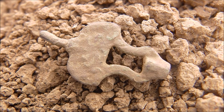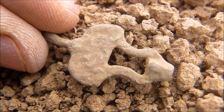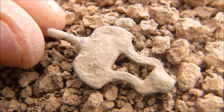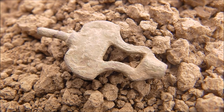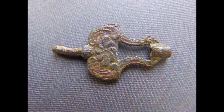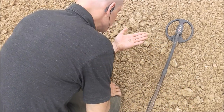Here we have a lovely relic from the 1800s. Yeah, it's a watch winder. Always like to find them. Beautiful small buckle here.